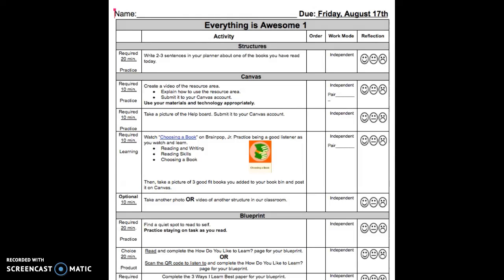Today I'm going to read you our first activity list. It's called Everything is Awesome 1, and it is due this Friday, August 17th. Under the first activity, it says structures required for 20 minutes, and it's a practice activity. It says write 2 to 3 sentences in your planner about one of the books you have read today.